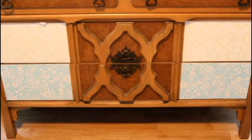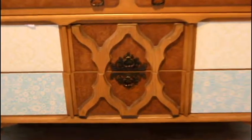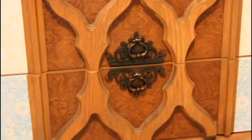Here's the bottom 2 drawers. It had a really cute design. And this is, let me get close. This is scrapbook paper, and I Mod Podged it over the bottom 4 drawers just to add a little something else. I left this alone because that's pretty cool.